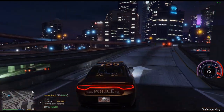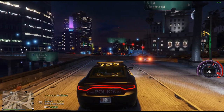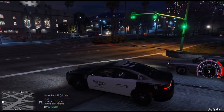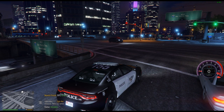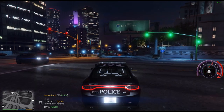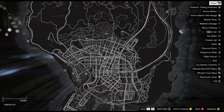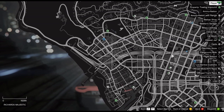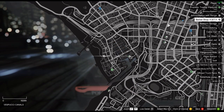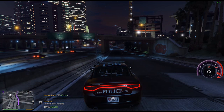Go this way. There's parts of Los Santos that I don't control. It's not because I don't mean to, it's just that I never think about it. Like over there by the airport, off the pier, stuff like that. Actually, that's what we're gonna do. We're gonna go all the way over to the pier area.